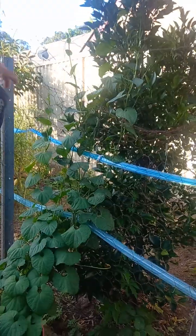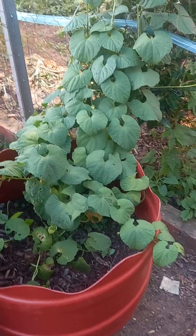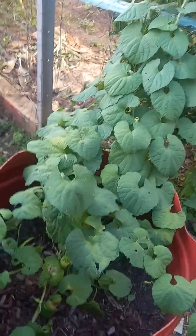This is another one, the mandarin, and this is a native. It's called the kakrol, Indian and Bangladeshi one, very costly. It needs male and female flowers. Fortunately, I have both the male and female flowers.